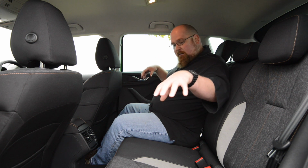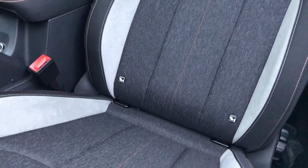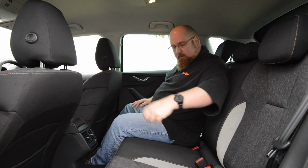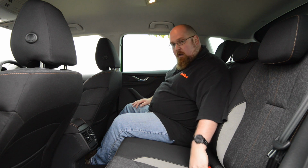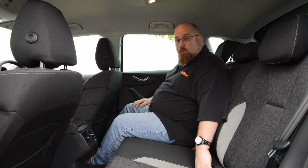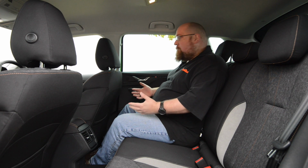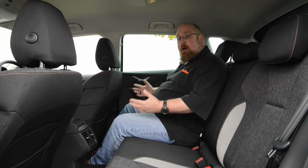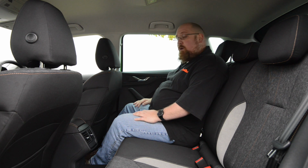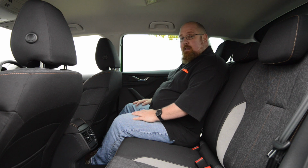Now, you do also get Isofix supports on the outer seats, but also as standard on the front passenger seat, which is a highlight. And in traditional Volkswagen Group style, yes, they do come with little clip covers which are easy to lose, but once you've removed them, it is easy to affix a child seat. But all in all, it's actually very spacious back here. The windows are absolutely huge, and they do open all the way down. And you have got some big windows in the C-pillars to allow extra light into the cabin, which is a bonus. But yeah, I'm very pleased with the rear passenger space of the Skoda Kamiq.